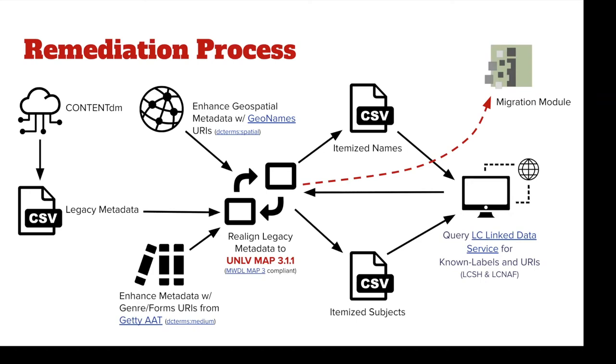For the LCSH, we'll use a process where we'll use a regular expression to peel off the FAST preferred label and its corresponding URI. And that's what we'll use for our subjects. And for the name authority file, we will grab those URIs when we have label matches. Our naming conventions in our metadata is the exact same formation and syntax as the LC syntax. Once that metadata remediation is complete, then the newly processed records are pretty much ready for that migration module.